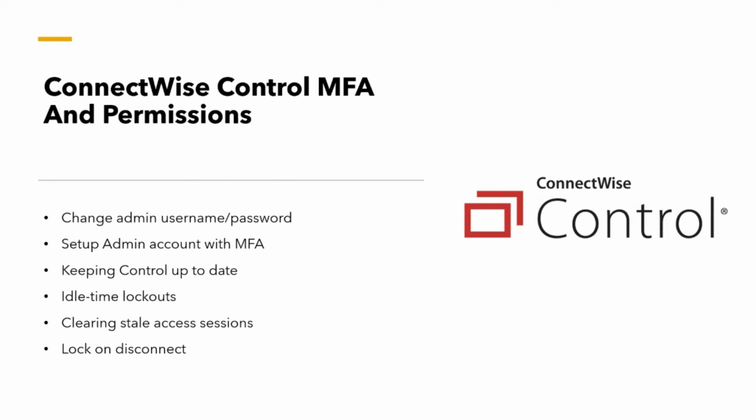Another thing that we've especially noticed in the world as it is today in COVID times, that MSP partners have been using a lot of their tools to help support their end users while they work from home and remote into the office and things like that.